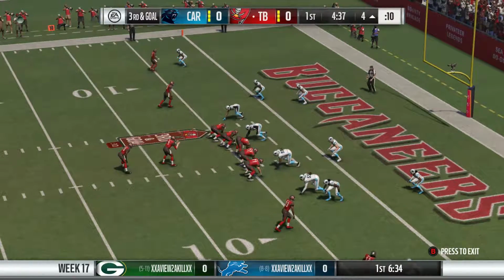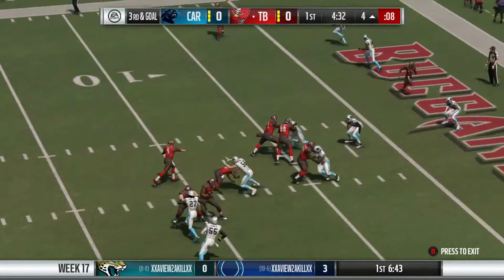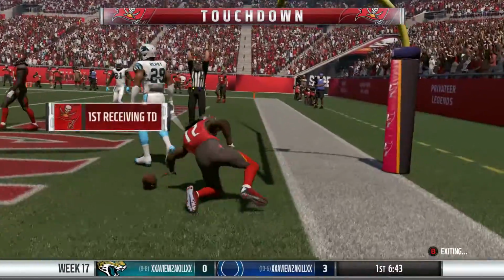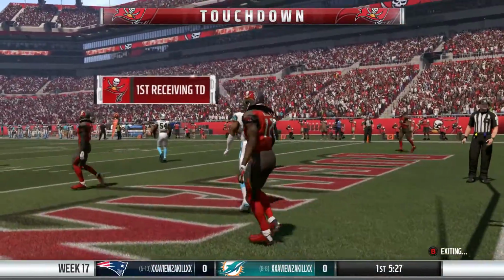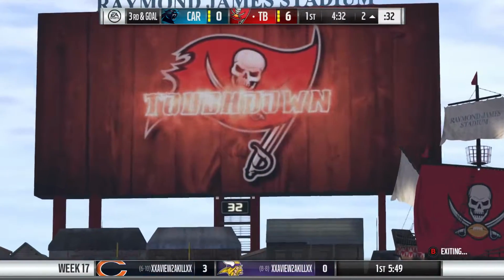Trying to find a crease, anywhere to put his foot in the ground and cut back. It just never materialized. And he's got it. Caught in the end zone. Touchdown, Tampa Bay. Travis Benjamin, his 3rd touchdown now on the year.